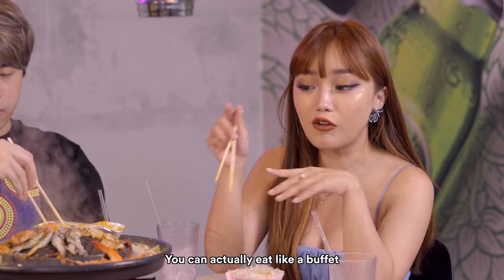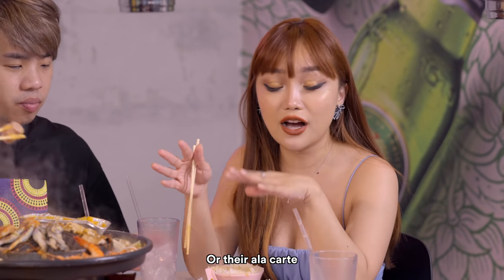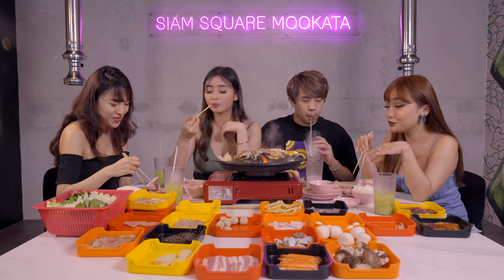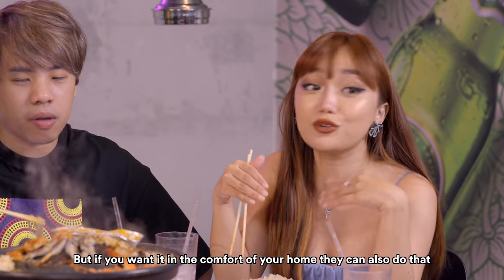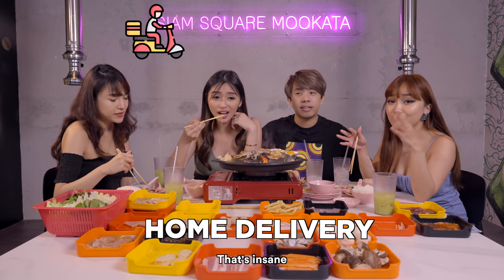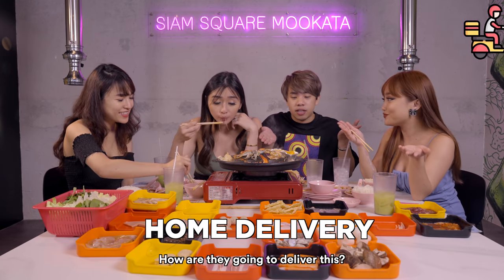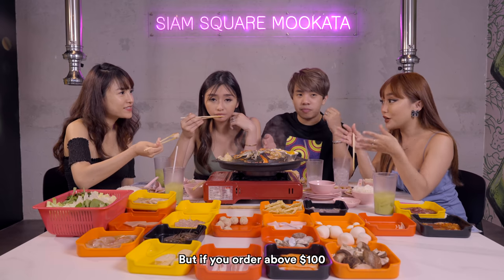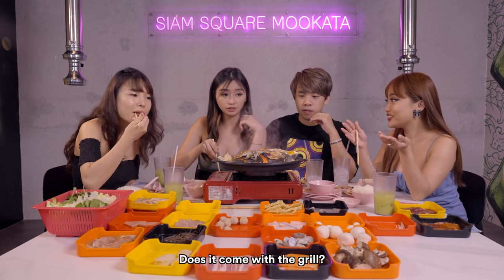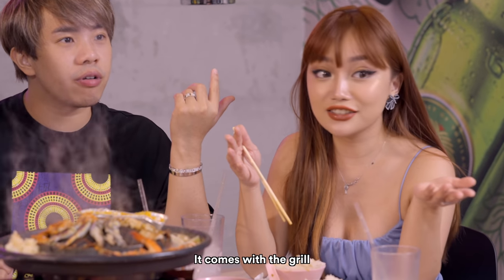If you want to try and eat everything like us from their extensive menu, you can choose to eat buffet or their a la carte. These two options are available when you dine in. But if you want to have it in the comfort of your home, you can also do that because they have set menus available for delivery. Wow, that's insane. How are they going to deliver this? If you order above $100, the delivery is free. Wait, does it come with the grill? Yeah, I think it does. It comes with the grill, wow.